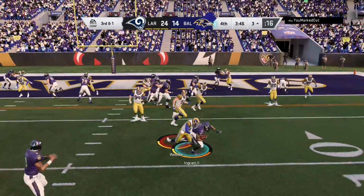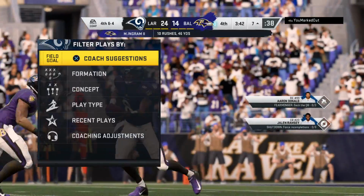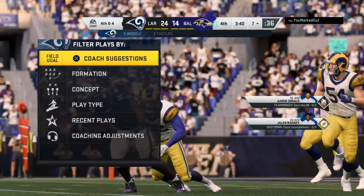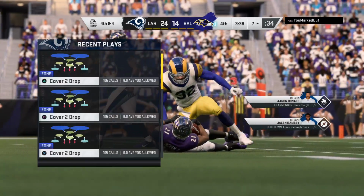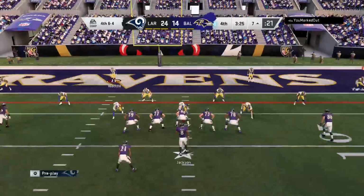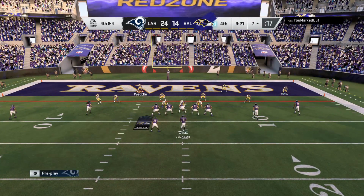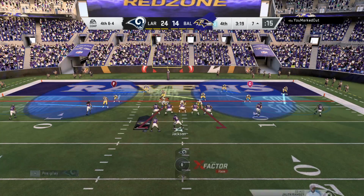A 10th carry here for Mark Ingram. He's not going to get there. That won't even be close. It was blown up in the backfield. It's a loss of a full 3 yards, and it brings up 4th down. And they're indeed going to go for it here on 4th down. So trailing here in the last quarter, let's see how this plays out.